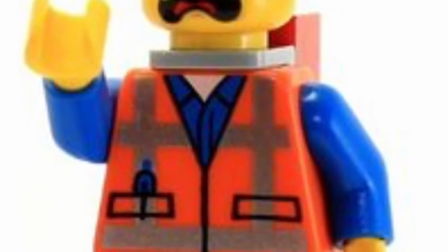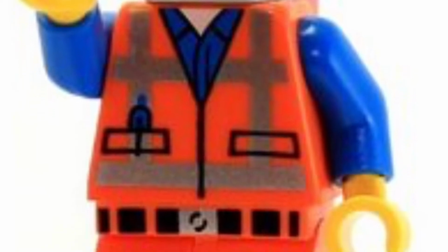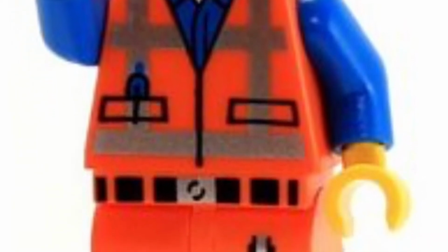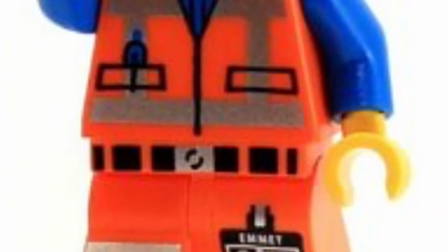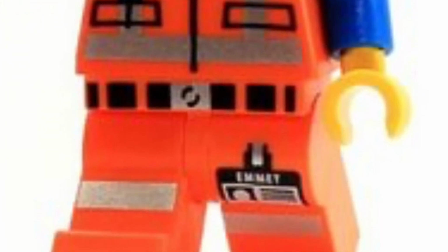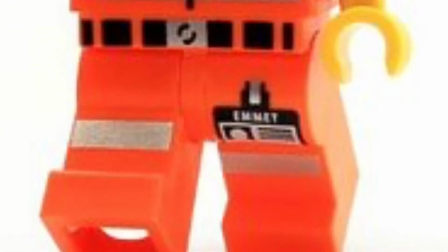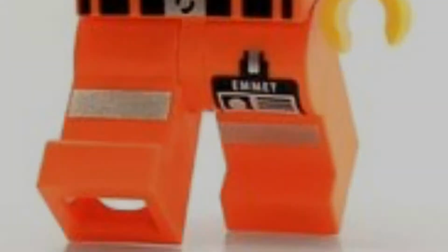Also, the reflectiveness of the paint on his torso and legs. I do like reflectiveness on a minifig, but I thought this was really unnecessary, and it got on my nerves for some reason. Not 100% why, but that is number 5. So let's get on to number 4.